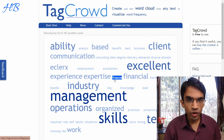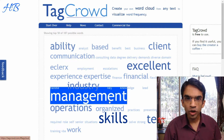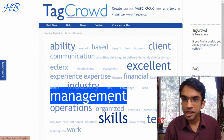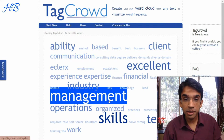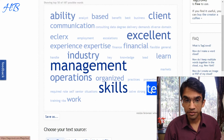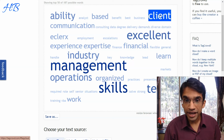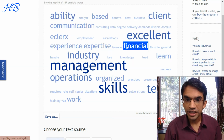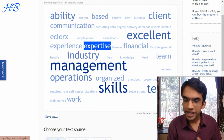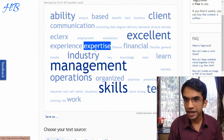If you don't know what a word cloud is, see, the word management is highlighted, or it's the biggest, because this word is getting repeated in the job description the maximum number of times. Same with skills, team, communication, excellent, client, ability, financial, experience, expertise. So these are the keywords which are getting repeated again and again.